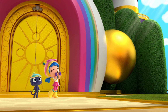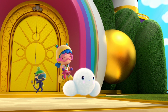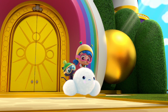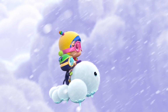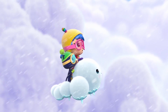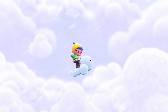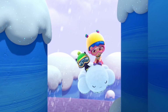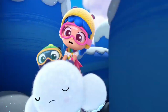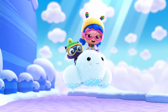Oh, Cumulo! Bring us to Mount Tippy Tippy Top, please! And fast! We'll fly straight to the mountaintop and get the feather. Oh no, Cumulo's got a bad case of icicle rump! The air's too cold up here for clouds. Cumulo's freezing! Hold on, Bartleby! We're gonna be okay. There. The sunlight will warm you right back up again.